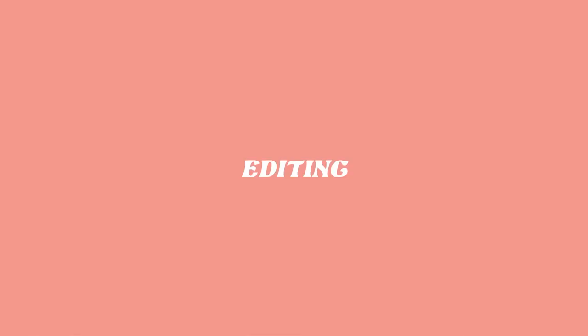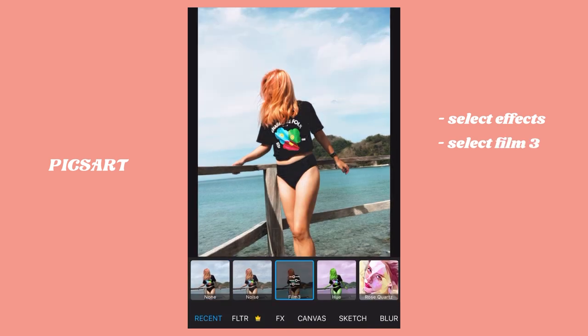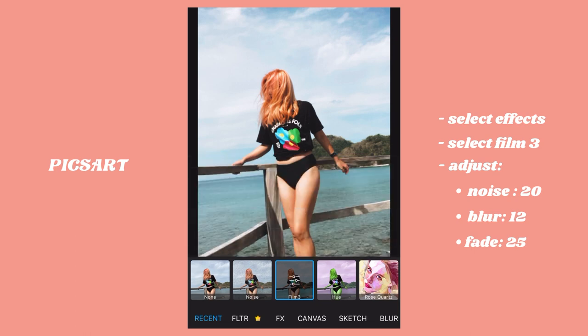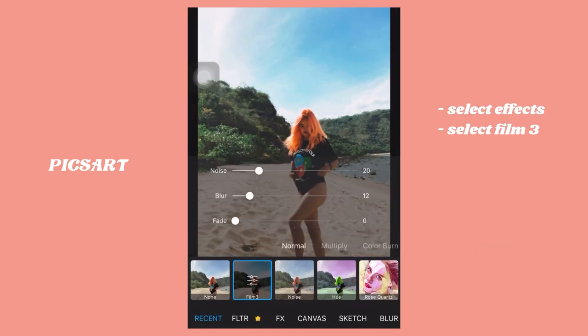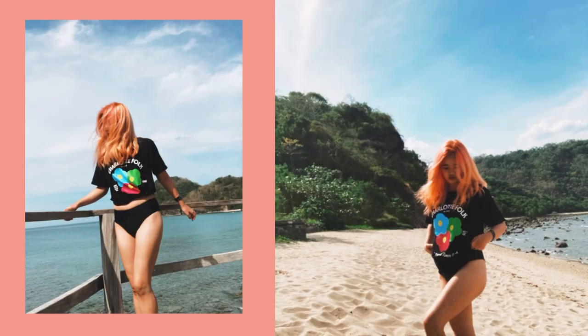When it comes to editing, I just use PixArt. I open my photos, select effects, select film 3 filter, and adjust the fade, blur, and noise according to my liking. I just do the same thing to the other pictures. I really like how this filter made the photo somehow look like it was taken through a film camera.